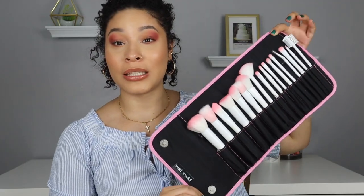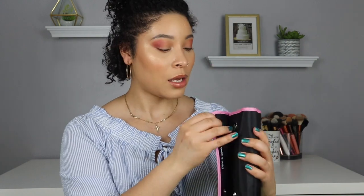This is a good deal, and I already have some of these brushes. This is definitely perfect for someone who's starting off with makeup. First off, they're good brushes. They're very affordable, and they're user-friendly. This is also travel-friendly. I might just keep these here, and whenever I do travel, I will just pick up this whole kit, and I don't have to go through all my other brushes. I could just use these. Ooh, look at me coming up with ideas.